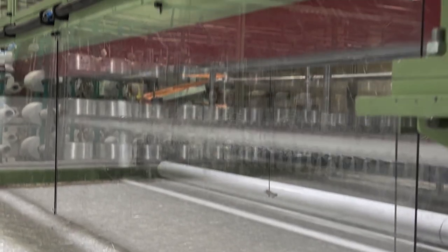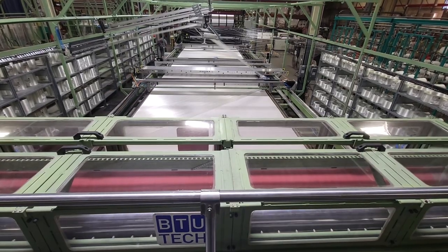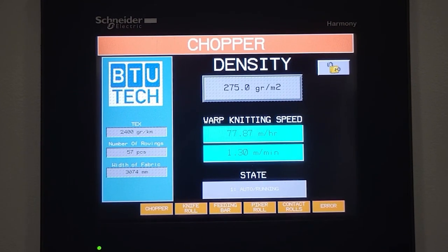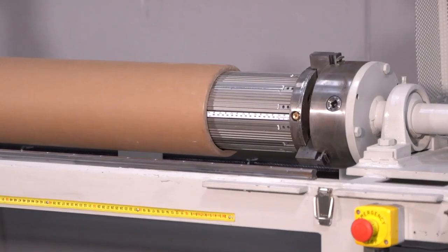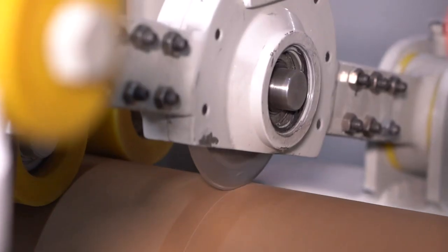Roving chopper to chop the glass rovings to defined length strands for SMC lines or for CSM production on multi-axial knitting lines. Paper tube core cutter to cut the paper cores to desired widths in an efficient and precise way.